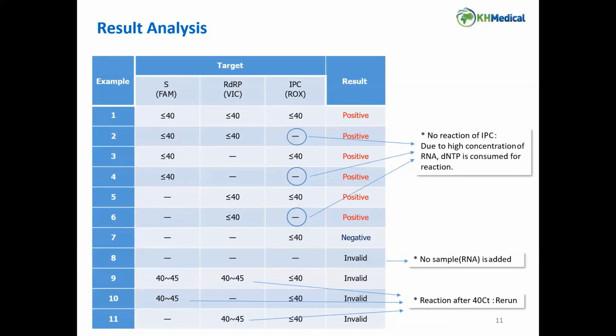And this is how we interpret our results. It's very similar to what my colleague described. We are using 2 genes, remember, so for us it is either of the 2 being positive, then we'll take that as a positive result. If all of them are negative, including our internal control, then that's an invalid.